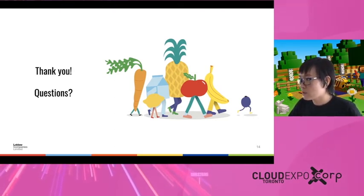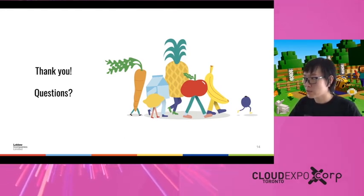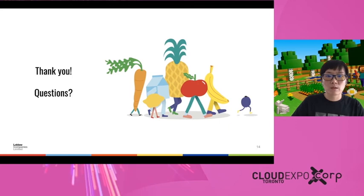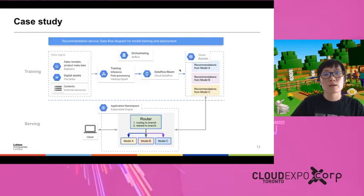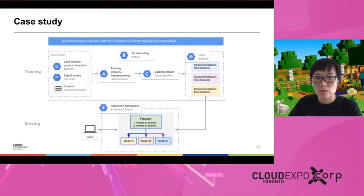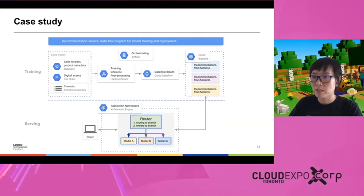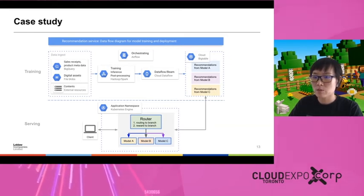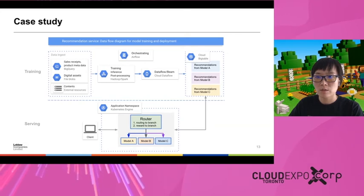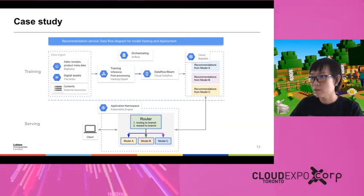The next one is, how has your team dealt with data sources split in different silos during ingestion? Let me show this. In a typical recommendation service, we could have very different data sources. We try to reduce the silos and make sure all the data we need is gathered on our GCP platform, especially on BigQuery or in other storage buckets, so that in our data pipeline we are able to access them either in streaming or batching jobs.